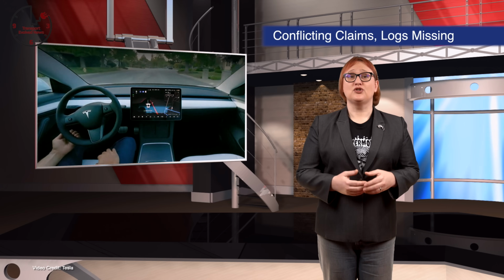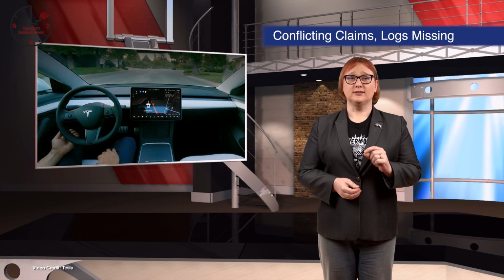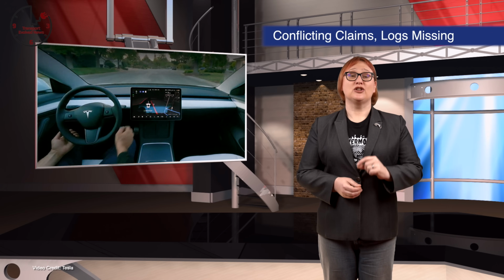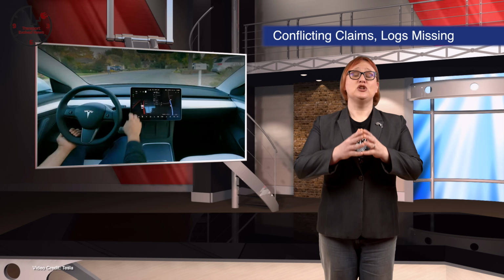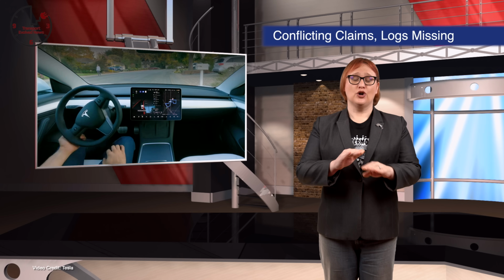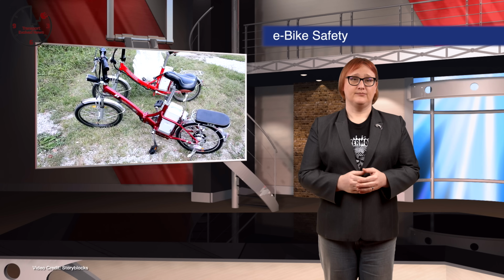I should note the driver was 3 times over the legal limit, and I should also reiterate that no semi-autonomous vehicle is fully autonomous, and you should absolutely not drink and drive.